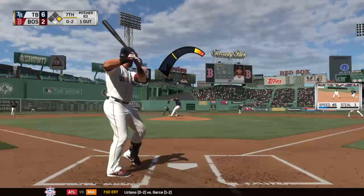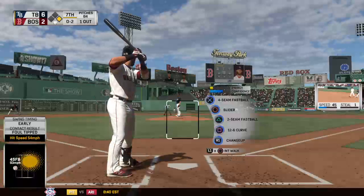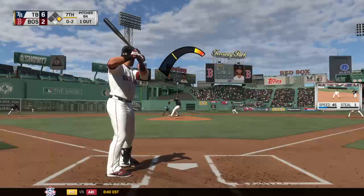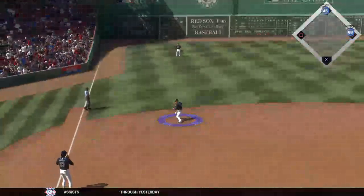Well, he fouled that breaking ball off a little bit early. Timing not quite there. Had a fastball to pitch before. He just got out in front of that breaking ball. I like the pitch right there. Got him to chase a fastball out of the zone. I'd come back with it again. And that's in there. Base hit.